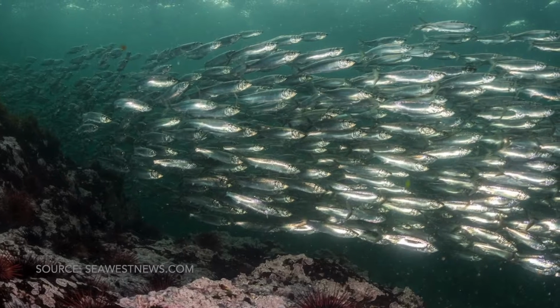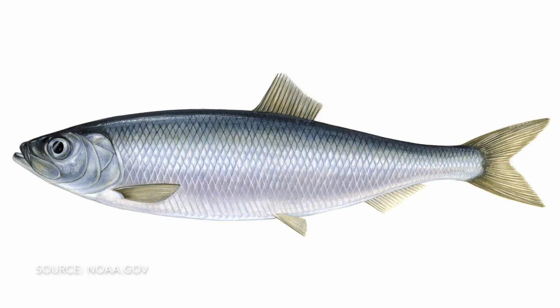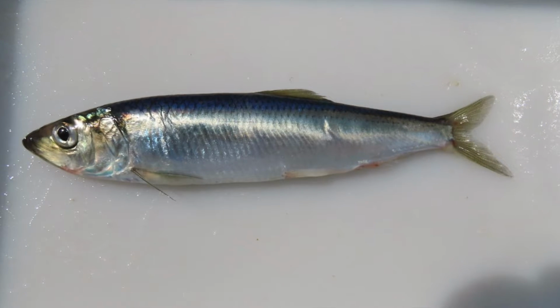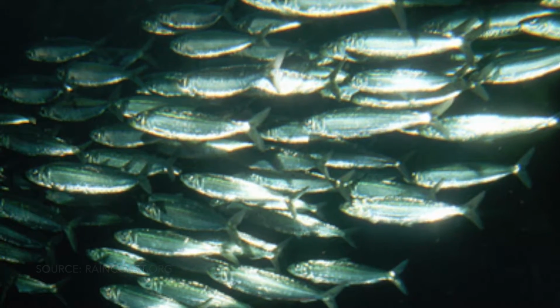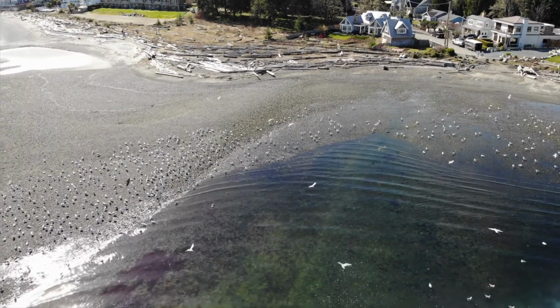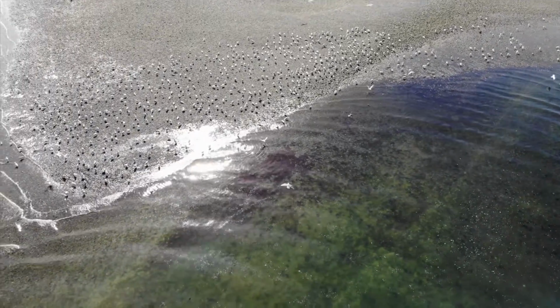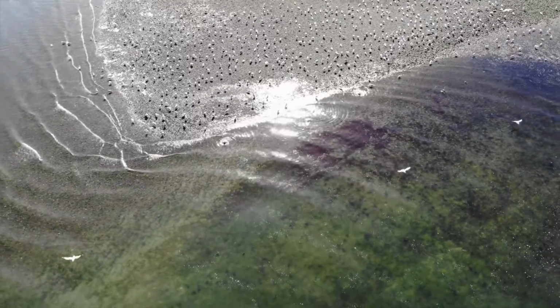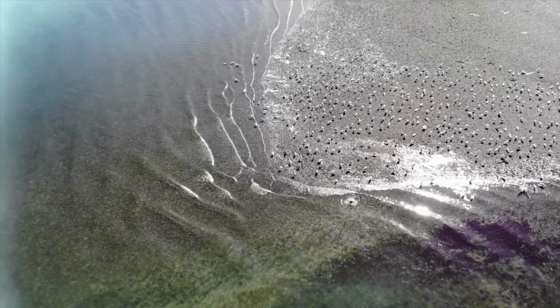These little silverfish have an enormous job. They are one of the most important fish in British Columbia's marine waters. Herring have been described as the foundation of the marine ecosystem. When spawning in shallow coastal areas, this massive influx of energy delivers large amounts of food and nutrients to the ecosystem and its inhabitants. These small but mighty fish are a crucial part of a healthy food network.